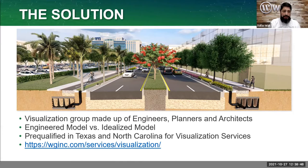So we want to provide the clients the most accurate representation of their projects beyond, like we said, that pretty picture. We put together a visualization page on our website. So I'd recommend everybody after this presentation, if you have a chance to go on there, you can look at the portfolio of projects that we've worked on to give you an idea of how we've incorporated visualization on numerous projects. The image you actually see on the screen here is a 3D model of Banyan Boulevard, and we're going to talk a little bit more about that and actually dive into the model towards the end of the presentation.